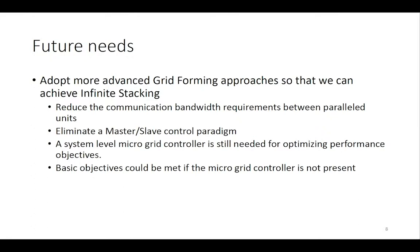A system-level microgrid trunk controller is still needed to optimize performance. For example, you may not want all 10 of your inverters running at 20%. It may be more efficient to run, say, 3 of them at 100%, or whatever the number is, to operate more efficiently. And basic objectives could be met. You also need a system that can operate when no grid controller is present.